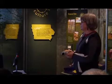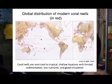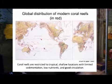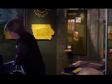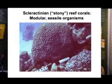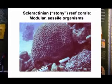Coral reefs occur across the globe in tropical regions. They're restricted to shallow locations with limited sedimentation, low nutrients, and good circulation, and all these red dots on the map indicate places where coral reefs are recorded. They are built by stony corals or reef corals, or sometimes they're referred to as scleractinian corals.